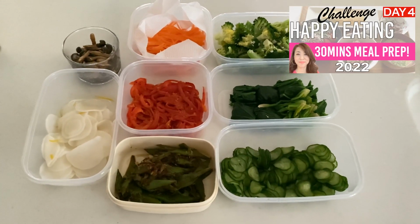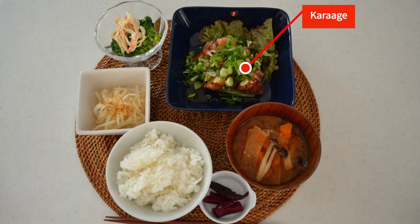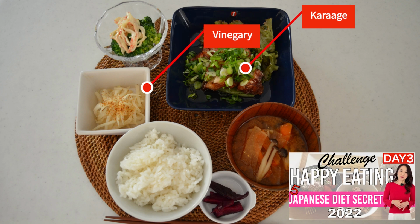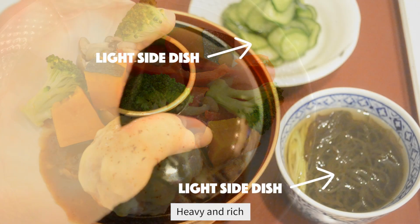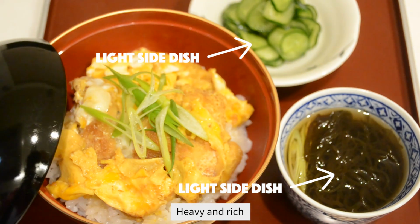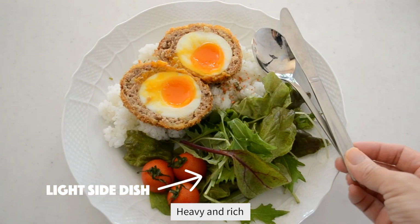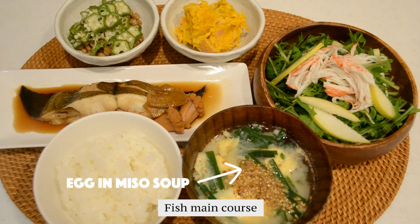After I decide on my main course, I'm going to decide on the side dishes. When I make karaage, the side should be lighter and should be seasoned with vinegar. If the main course is heavy and rich, choose the light side dishes, and vice versa. If you choose the lighter main course like fish, I would add egg in my miso soup to make up the balance and make it satisfying.